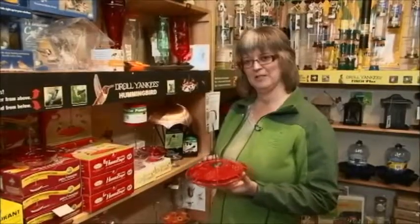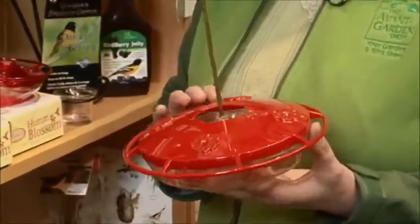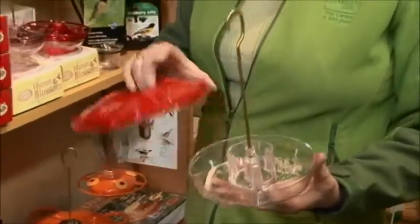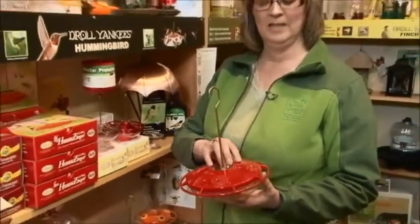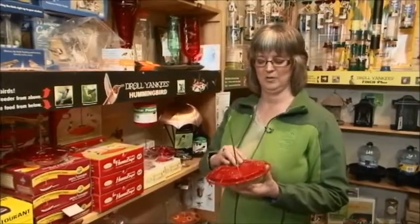I'm going to show you a couple of different feeders. This is my favorite feeder. It's made in the US, doesn't yellow, it doesn't crack, it's easy to open, so it's easy to clean. It doesn't leak because the liquid is all basically in the bottom. It's not one of those feeders that have the little tubes that come out the bottom and leak terribly, and that just attracts ants, which is annoying.